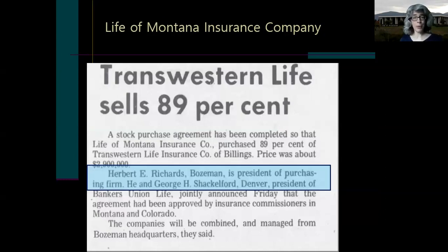And there's Herb Richards right before your very eyes, a big notice of him, president of the purchasing firm. The Life of Montana has purchased the Transwestern Life Insurance Company out of Billings. They bought 89% of it. And he was at the forefront of this action. He combined and managed this from the Bozeman headquarters.